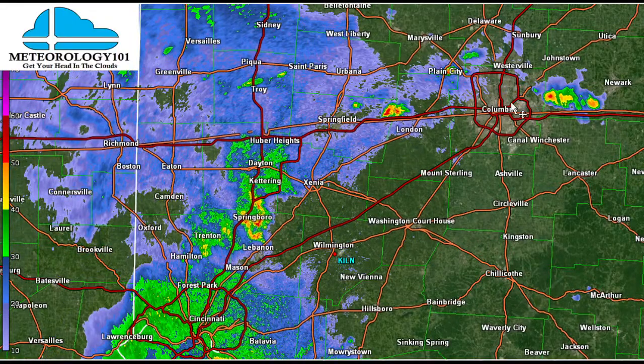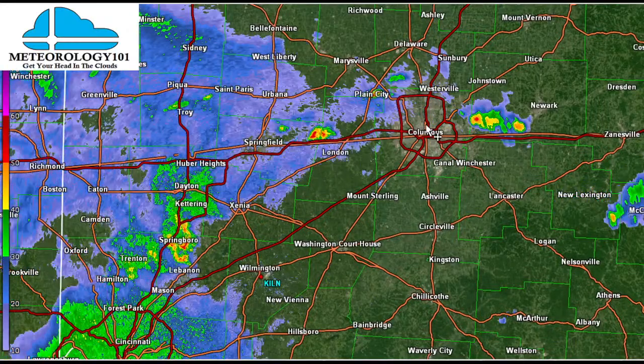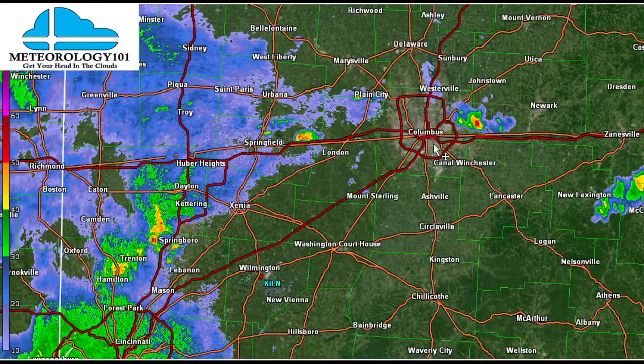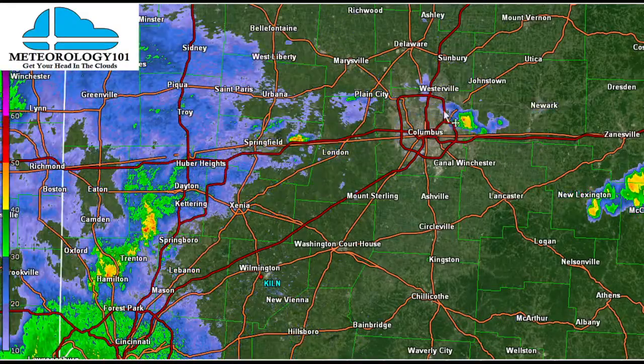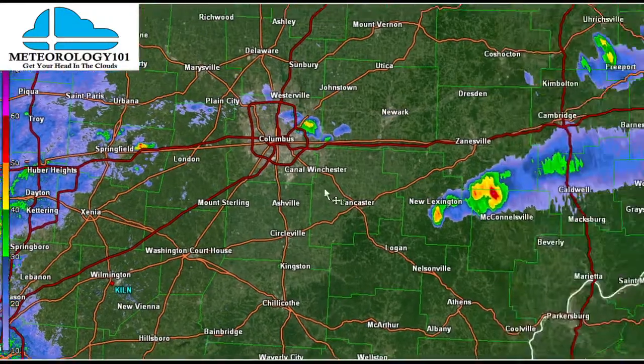North of London, a cell. And then just pushing right out of the city of Columbus. It looked like that cell just developed right over the city, probably from daytime heating, right over all the concrete, the buildings, and then just builds up right above the city, and then moves out and pushes to the east.